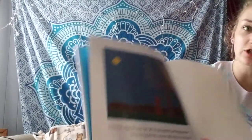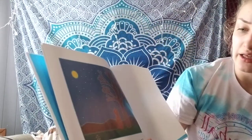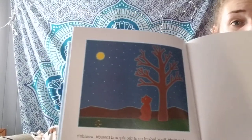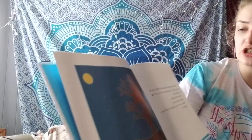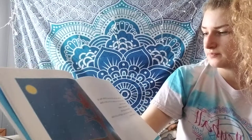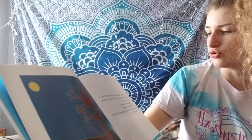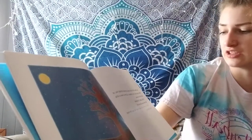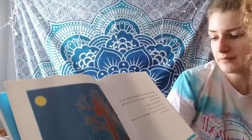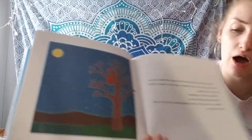One night, Bear looked up at the sky and thought, wouldn't it be nice to give the moon a birthday present? But Bear didn't know when the moon's birthday was, or what to get him. So he climbed to the tall tree to have a little chat with the moon. "Hello, moon," he shouted, but the moon did not reply. "Maybe I'm too far away," thought Bear. "The moon cannot hear me."